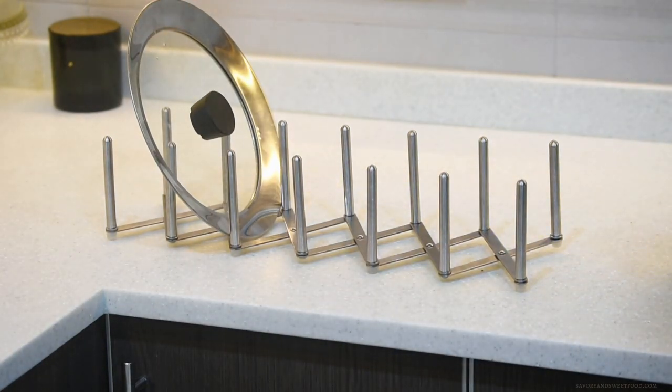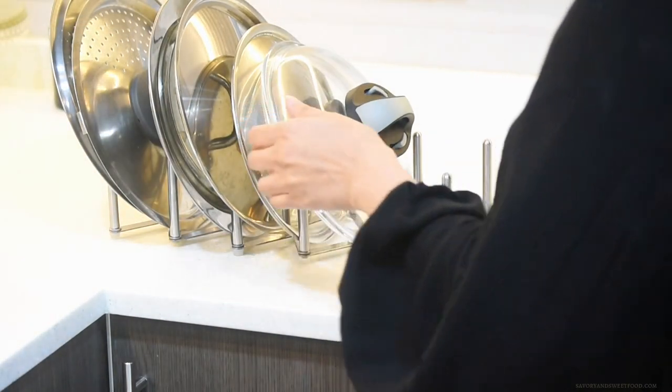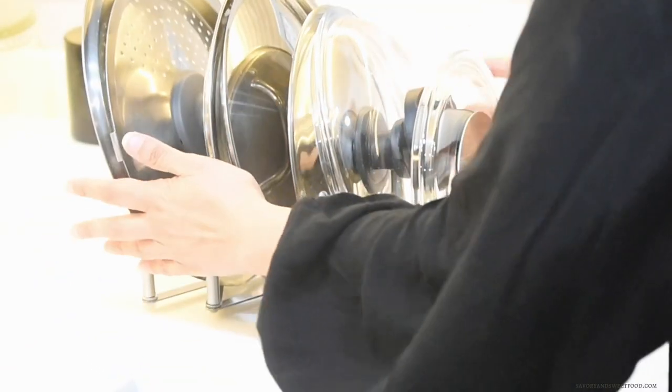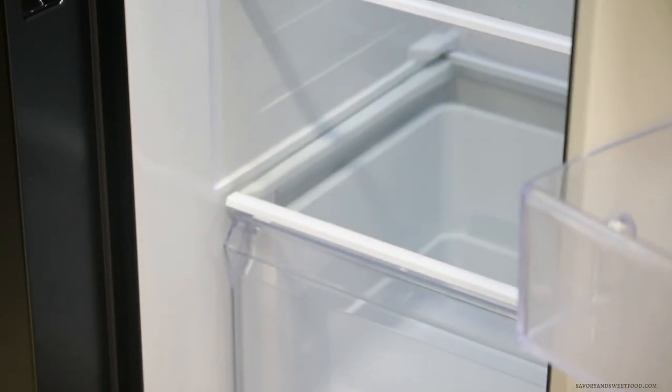The best part of this is that you can adjust the size of the organizer based on the size of your lid or how many lids you want to place on it. The fridge is all empty and cleaned. It feels so good, really.